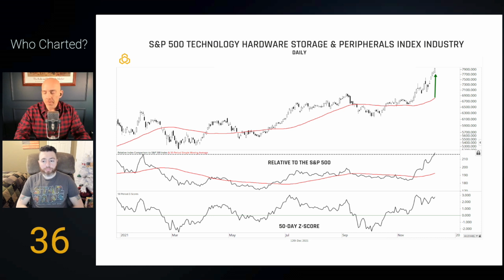This group is about 3 standard deviations above its 50-day moving average, and this is what I'm talking about. Now, we do have a nice relative trend above its 50-day. We're breaking out above those early 2021 highs, but in terms of absolute price, this is what it means to be extended above the moving average. So yes, we do have a breakout. Yes, we do have new highs, but might be a higher risk entry here relative to the other two groups that we were looking at earlier today.